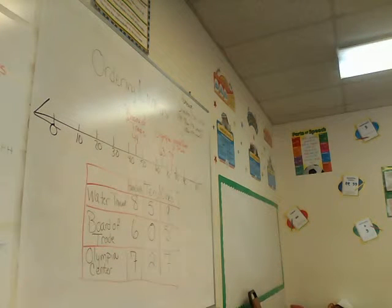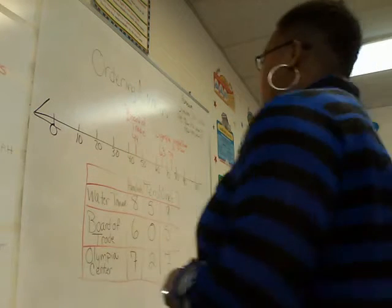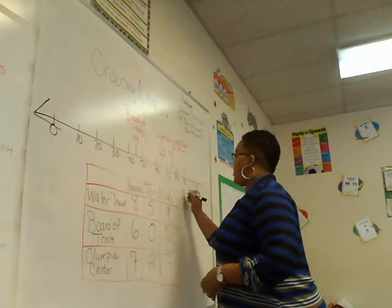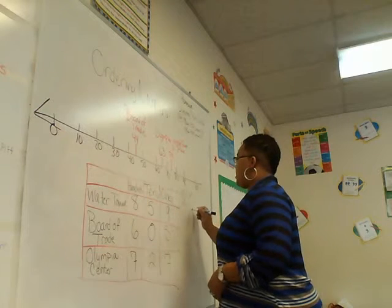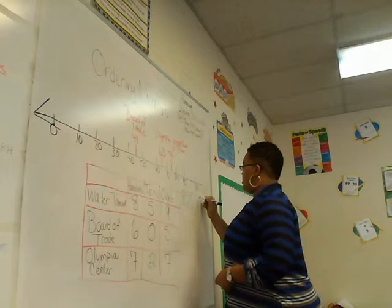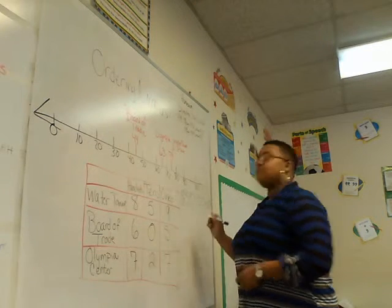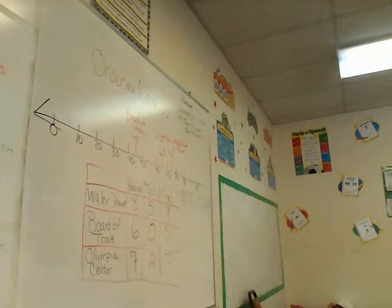Now you can see, so 859 is greater than 727, and 727 is greater than 605. Therefore, we could write it like this. We can write 859 is greater than 727, which is greater than 605. All right? Jot that down, please. So you want to write all that? Yes. Okay.